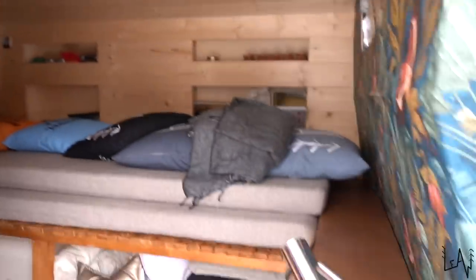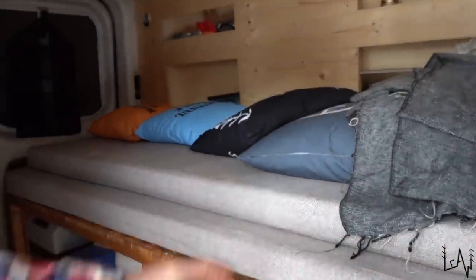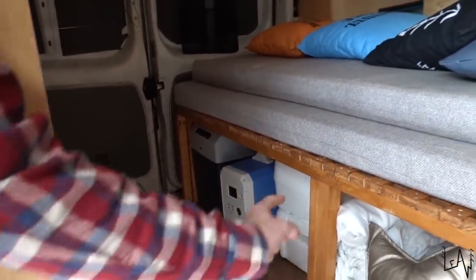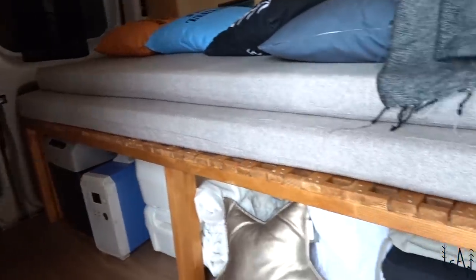It's nice to be back with our little van. With our little home on wheels. We have everything we need. We have the sink, we have the tanks, we have our bed, slide out bed, the fridge, the toilet, power station, some storage. We have a video of the tour of the van. If you want to check it out, click up here.